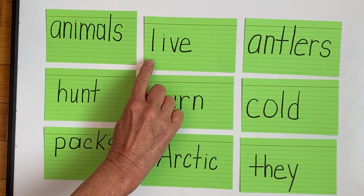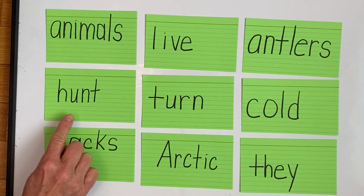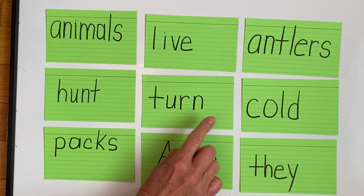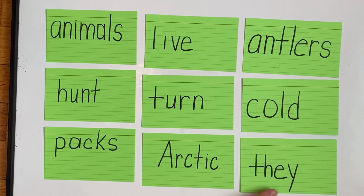Animals, live, antlers, hunt, turn, cold, packs, Arctic, they.